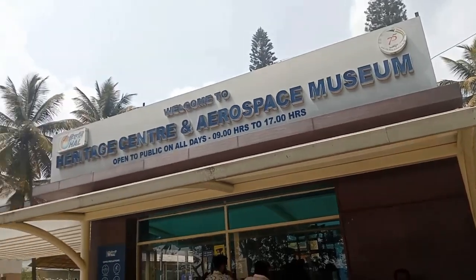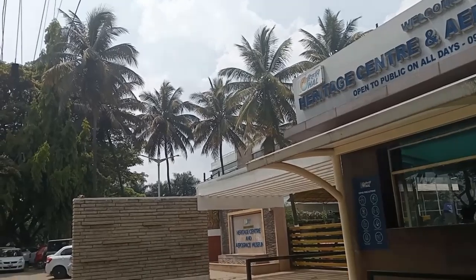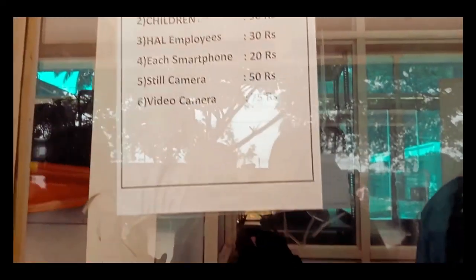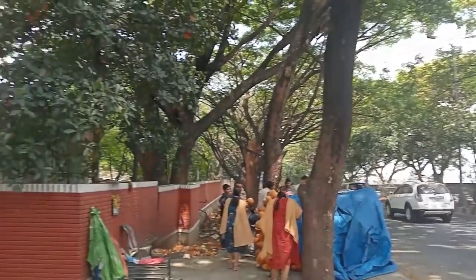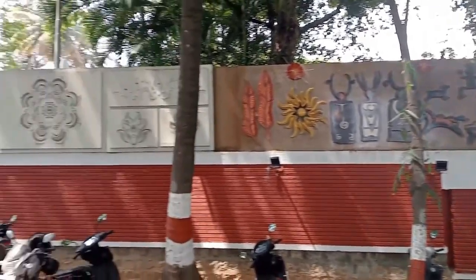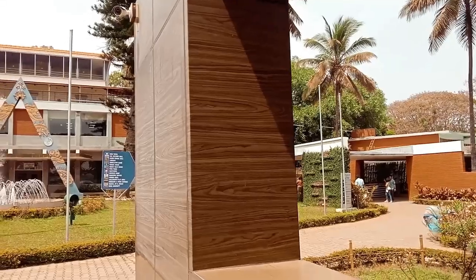Welcome to the HAL Heritage Centre and Aerospace Museum, Bangalore, a virtual wonderland for aviation enthusiasts and history buffs, an unforgettable experience that is entertaining and enlightening at the same time. Hindustan Aeronautics Limited, HAL, Heritage Centre and Aerospace Museum, Bangalore, the first of its kind in India, established in 2001.